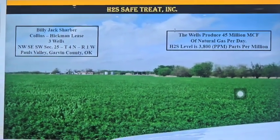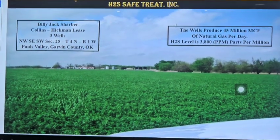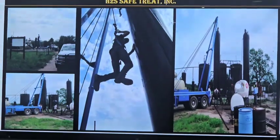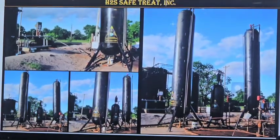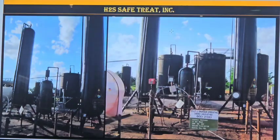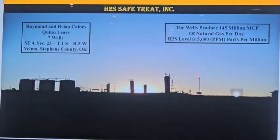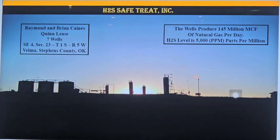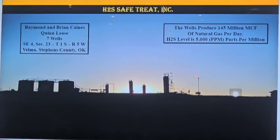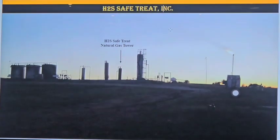The next bunch of slides are just wells that we've done. This one, 2,000 parts per million on H2S. And just us setting up our power. It's basically the same thing every place we go. These are different wells. This well, 5,000 parts per million. You can see the flare out there to the side. The arrow's pointing to one of our tanks.